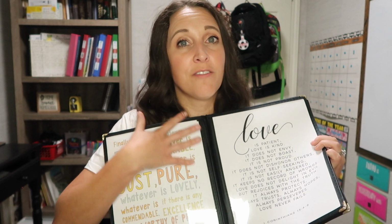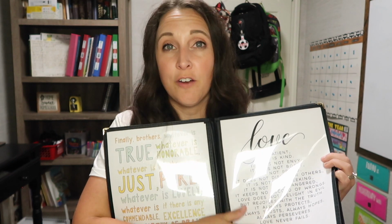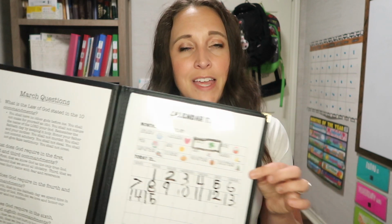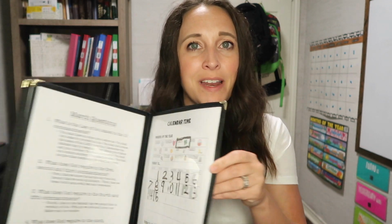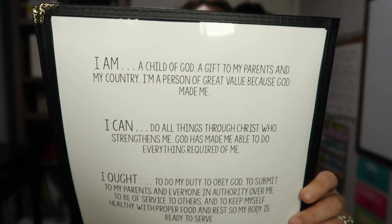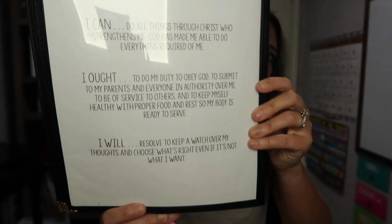So we had our verse for the year, our homeschool verse, our verse we were working on for the month, our hymn from Happy Hymnody, a poem that, if it could coincide with the month, it did. We had our catechisms, and then I even put in calendar time, and on the very back we had our motto. Let me see if I can get that to focus. I am, I can, I ought, and I will. And we would repeat these at the end.